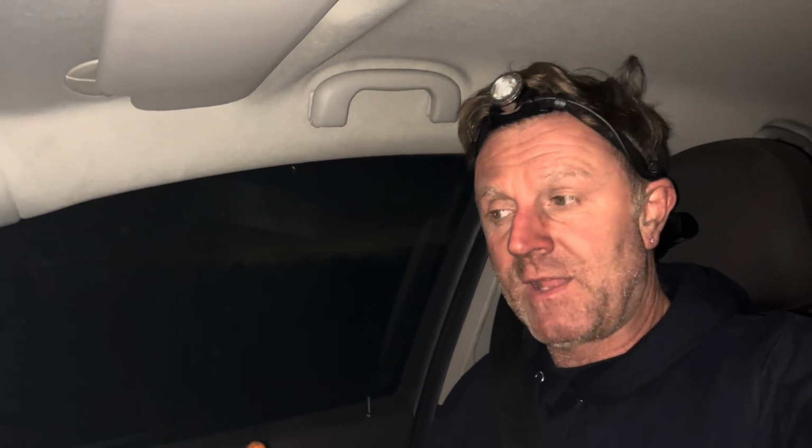Anyway, guys, for this one, a little 1.4, I can't remember if it's 2015 or what it is. I think it's 2015. Opel Astra, Vauxhall actually in this case, 1.4 petrol.